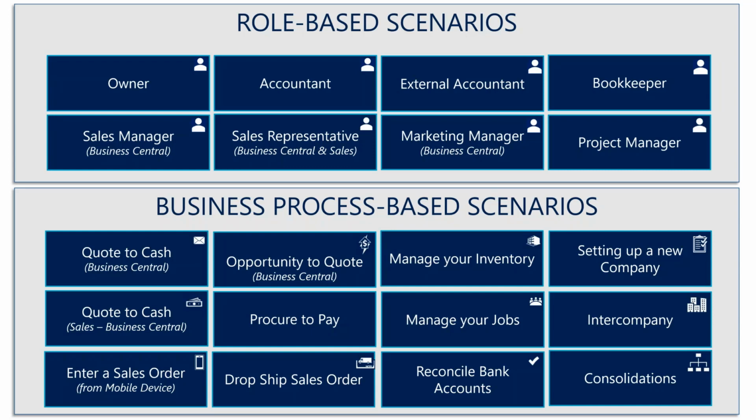So I'm going to do 2 things. I'm going to look at this from an owner's perspective, and what kind of information an owner or an executive could get out of the system. And then we're going to look at it from a bookkeeper or an accounts perspective and look at how the day-to-day operation actually works. How do I process an invoice, a vendor invoice? Let's start with the owner.